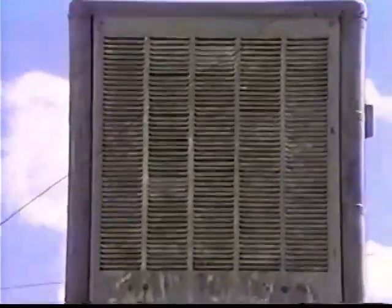Let's see, I guess this is our air conditioning unit up here. Two tons, supposedly, two tons. And this might be the swamp cooler. I'm sure you know what a swamp cooler is.